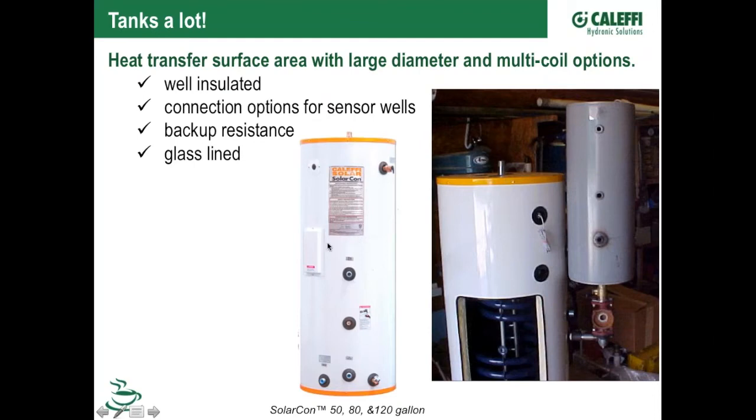Some guys will take the dual coils and just series them together. So if you want a high output out of that tank, you can connect this coil to the upper coil, and now you double up your coil capacity. We've got about 36 feet of coil on the bottom, a little bit shorter on the top one, about 30 feet of coil, so a lot of heat exchange surface in there.